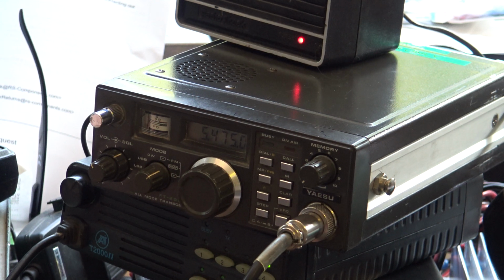So it's nothing to do with CB, but 2 meter amateur radio, and that's 2.5 watts output.